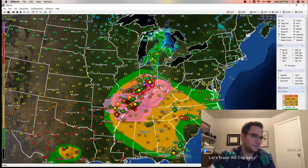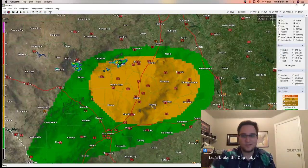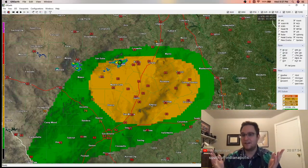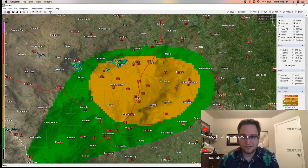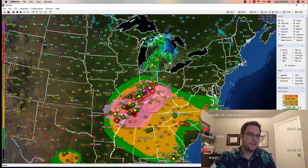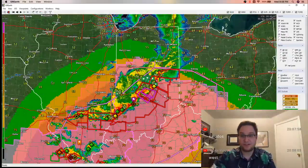Yeah, let's see if we can break that cap in Austin, Texas. We could see some big storms later on. That's a big if. Nothing's really happened so far. So yeah, south of Indianapolis, no, not too much hail there. The strong winds and most of Indy, you're basically done now. So that's pretty much all I got for you guys.